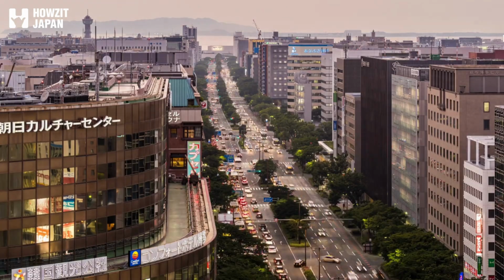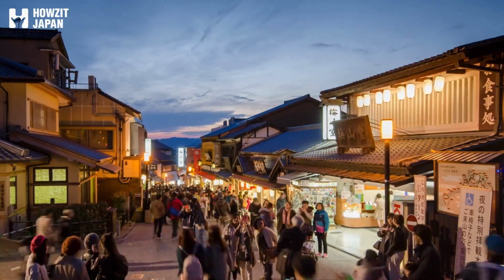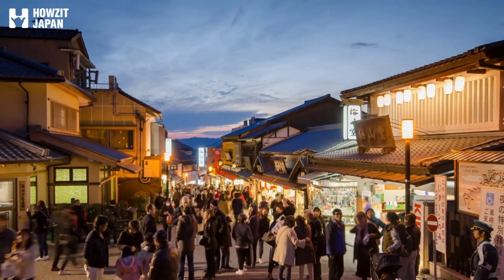Keep in mind though that as February 11th and 23rd are national holidays in Japan, the popular tourist spots are likely to become crowded.